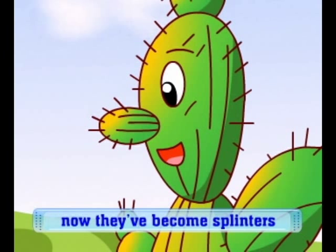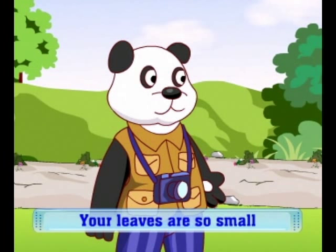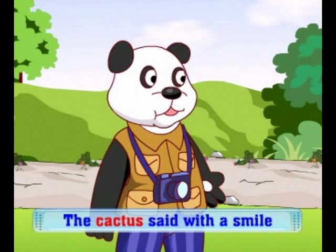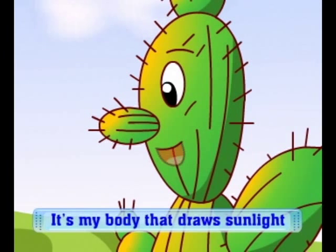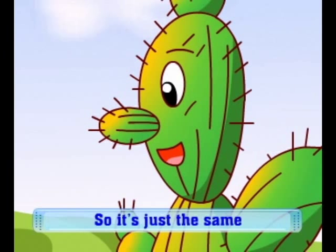"It sounds reasonable," the panda said, "but leaves are used for drawing sunlight and making nourishment. Your leaves are so small. How can it draw sunlight?" The cactus said with a smile, "Can you see that my body is green? It's my body that draws sunlight and makes nourishment directly, so it's just the same."